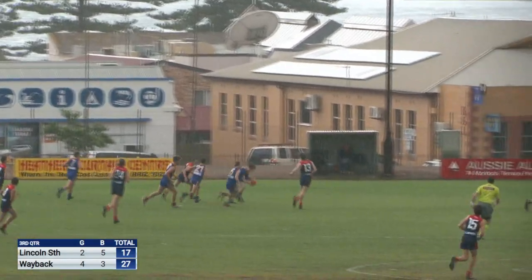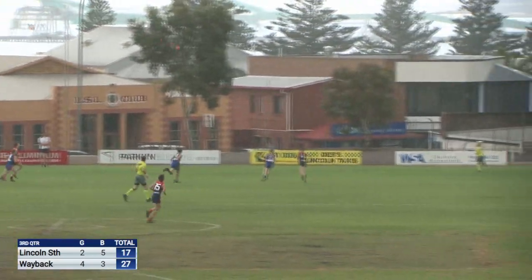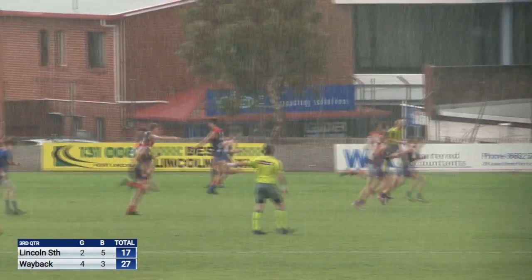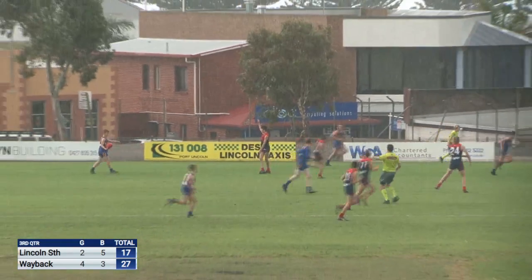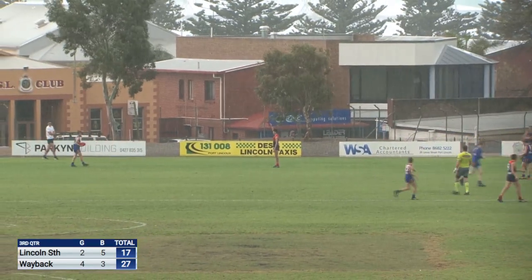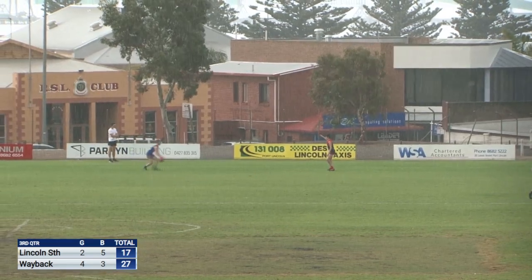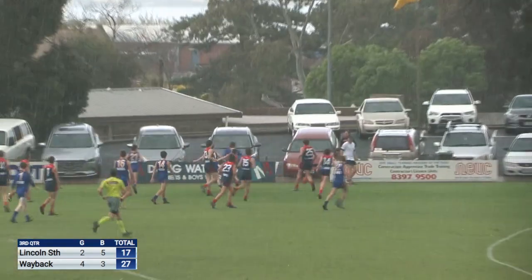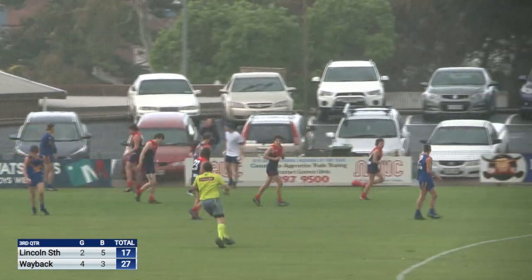There's a young kid that's played a lot of hard today, young Madden. Kick forward for South, out towards Seb Henderson, takes a brilliant chest mark as the rain starts to tumble. Looking for options up forward, but there's just a big sea of players. Hands in the back by Waybacks, play on says the umpire.